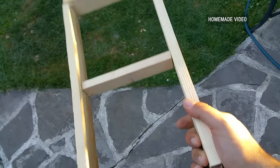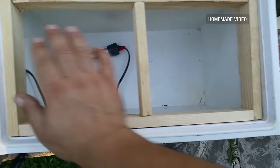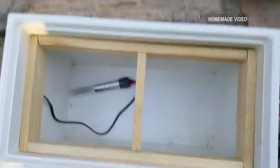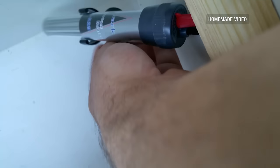But in this case, I will use a wooden frame that I created from pieces of bent wood. I need a hammer to stick the frame in the fridge. I don't drill holes to attach the frame because I don't want to lose temperature. So here you can see my system, how I am providing better temperature results.